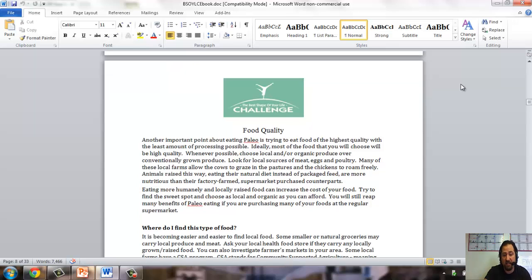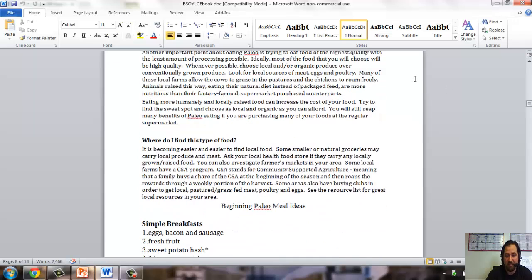Food quality. Again, you're going to get into it's better to find a local farm than a supermarket, but that doesn't mean that's the only way. You're still better off eating paleo if all you can do is go to the supermarket. That's fine. It's just always trying to make the better option, the better choice, is ideal.